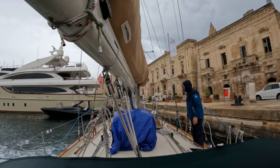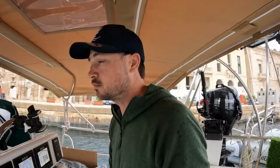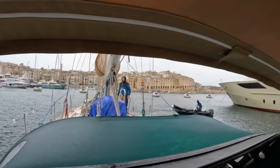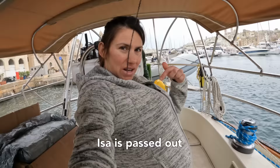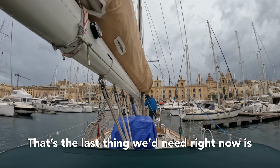The stormy conditions picked up quickly, and cold rain and strong winds began to pin us to the dock, which can be a really sketchy situation. But the guys at the marina really knew what they were doing and were easily able to tow us away from the dock, giving me enough room to maneuver away to safety. I don't know how, but Issa's passed out in my baby carrier. That's the last thing we would need right now, the wind shifting, the rain, baby crying.